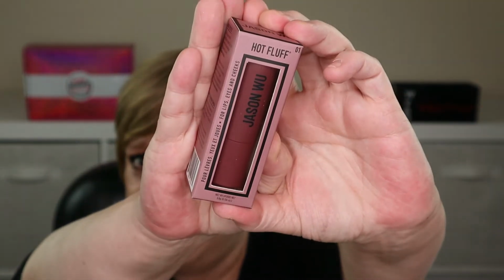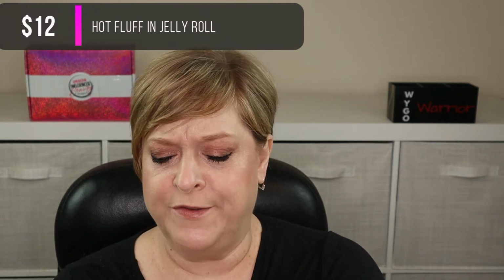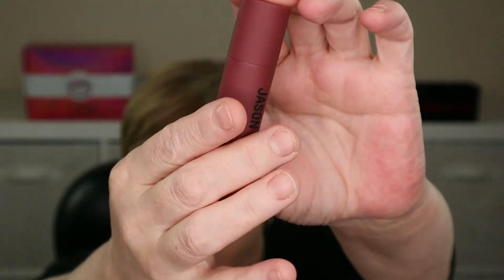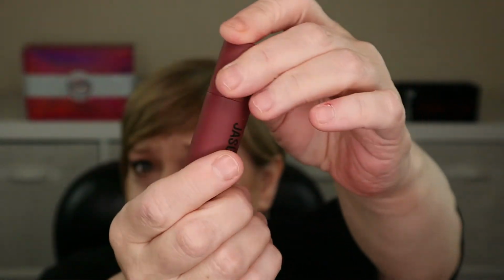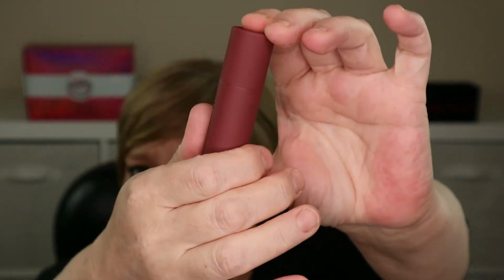What is this? This is called Hot Fluff, which is what? Okay. Oh, it's one of those products where you can put it on your eyes, lips, or cheeks. I like how sleek the packaging is. This has like a, I don't want to say texture, but it feels softer or fuzzy. It's not fuzzy, but it's plastic, but doesn't feel like typical plastic.